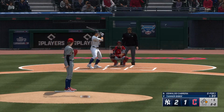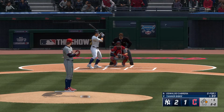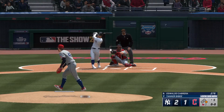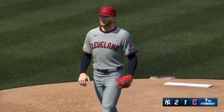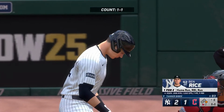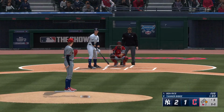Swing and a miss. And it's 2-2. I wouldn't throw him another breaking ball. Try to go again with a fastball slightly elevated. He just is having a hard time catching up. Swing and a miss, and he struck him out. And he's up to 7 strikeouts. Back to the top of the Yankee order. And next for New York, Ben Rice.